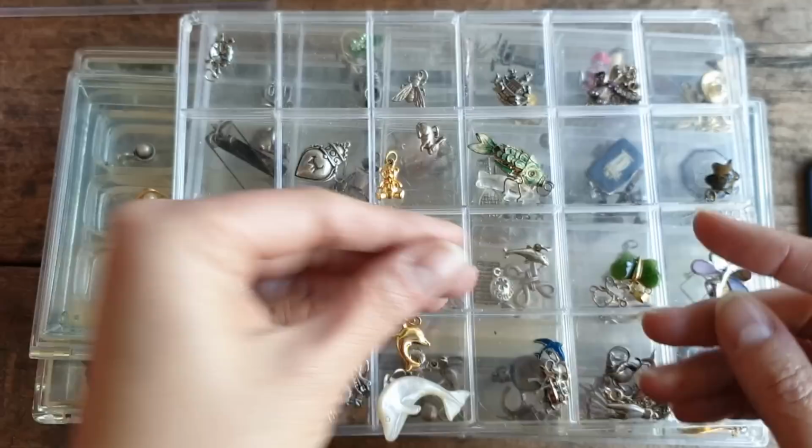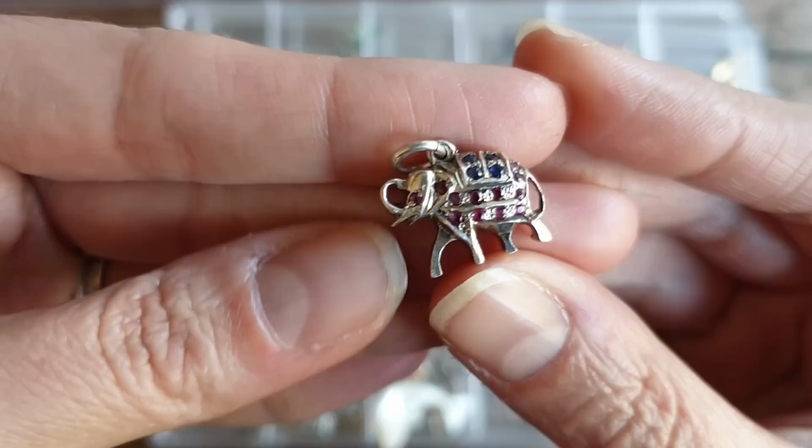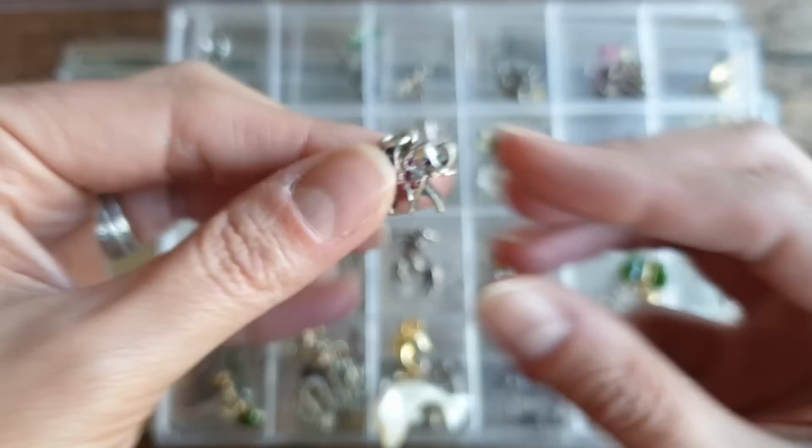This one's lovely. Is it sterling or gold? This one's got little rubies and sapphires. There's an elephant with his little trunk up. And I'll have to have a closer look at this because this looks nice quality. And to have the nice stones in it, it might actually be white gold, that one. So I'll have a look at it. But it's very cute. Little ruby eyes as well.